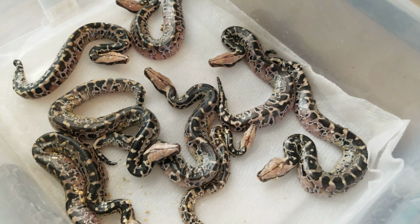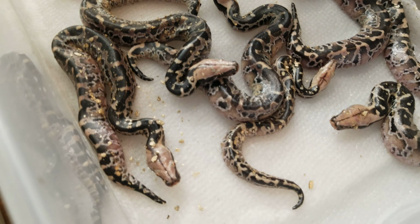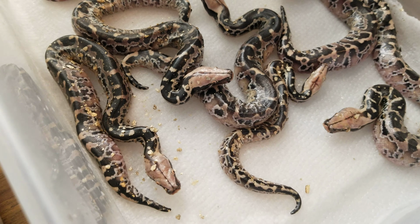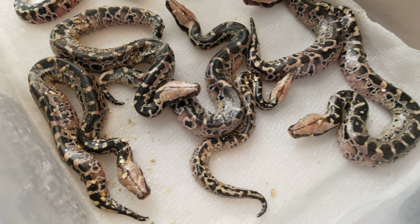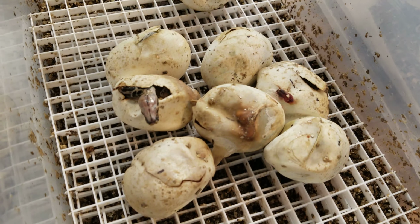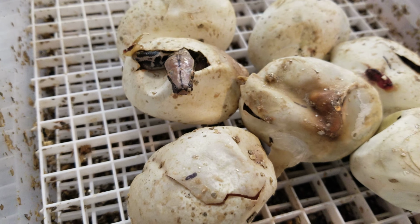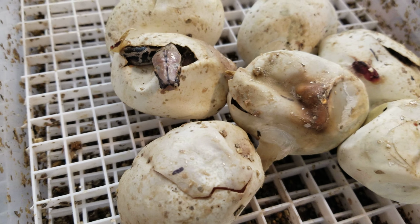I also had a clutch of carpet pythons a little bit ago, and I have some rainbow boas getting ready to be born. We're about a month away from that. But I got some short tails. Oh, here's one still in the egg. Like I said, these eggs were getting really gross. They need to hurry up and come out of these eggs.